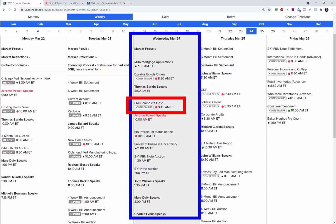So PMI composite flash, I would normally say that would be the biggest news of the day tomorrow. Now, of course, we got Jerome Powell right after that PMI composite flash. So hopefully the market doesn't get some cold water poured on it right when Jerome Powell speaks. But I'll tell you right now, if you could only be at your desk tomorrow for an hour, it's definitely going to be that 9:45 to 10:45 block there.